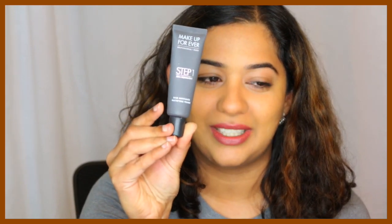The other two primers that I use, which are more mattifying, are first one being the Makeup Forever Step 1 Mattifying Primer. This is what the tube looks like. I just apply this through the T-zone because it can be quite drying if I apply it everywhere on my face. The second primer that I enjoy is the Becca Evermatte Poreless Priming Perfector. Again, very similar to the Makeup Forever one, but I think this one does a slightly better job at mattifying without resulting in breakouts the next day. The Makeup Forever one somehow tends to make my skin break out. So I reserve those two primers for special occasions only.